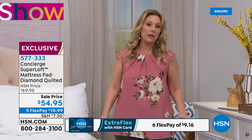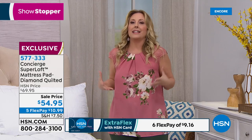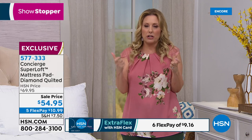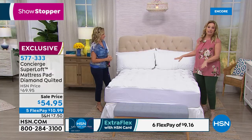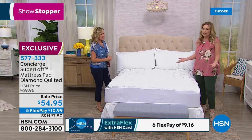I love it. And we've done different versions of it, but the Super Loft, the main thing is that it gives your mattress that extra, like if you bought a bed that maybe your husband talked you into, that too firm bed, this will fix it. You know what I mean? Yes. This will give you that luxury, kind of like a pillow top feel.